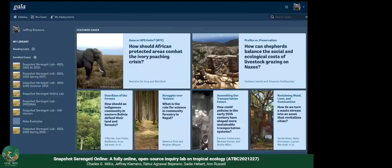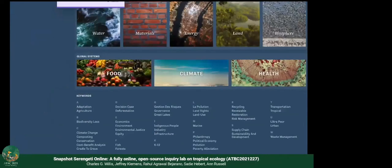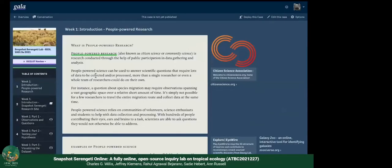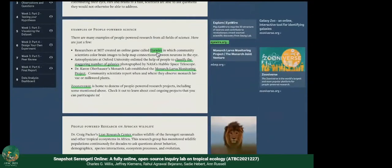Thanks, Charlie. The Gala platform, available at learngala.com, presents case studies in sustainability from around the globe and covering a wide range of topics. Taking a look at the Gala version of Snapshot Serengeti, we see that content is arranged in chapters in a table of contents. Within each chapter, Gala uses cards that accompany the main text and contain links or external resources that can deliver supplementary or background information.